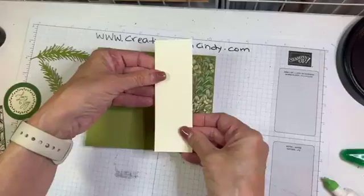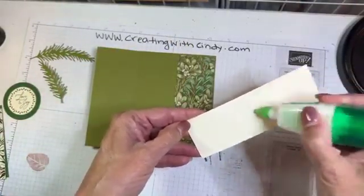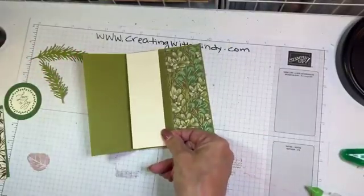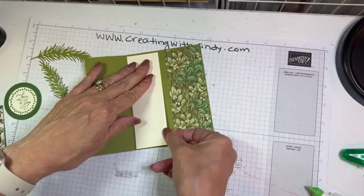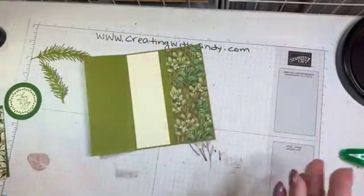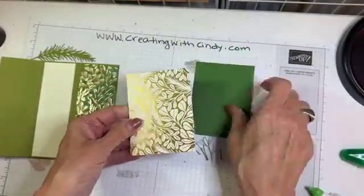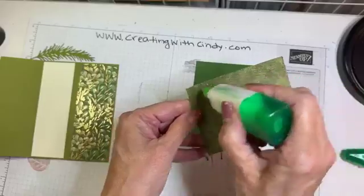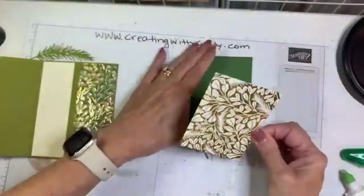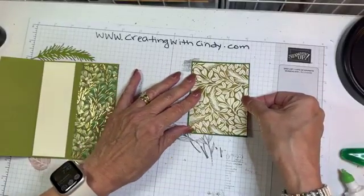And then this is just a piece of Very Vanilla so that you have a little place to write. So we'll put that in here, and it will be covered up when you close it by the fold. But that gives you a little place to write. And then we have these two. So this is Garden Green, and then this is some of that beautiful designer series paper. Again, all the measurements will be on my blog shortly after we're done with this video.